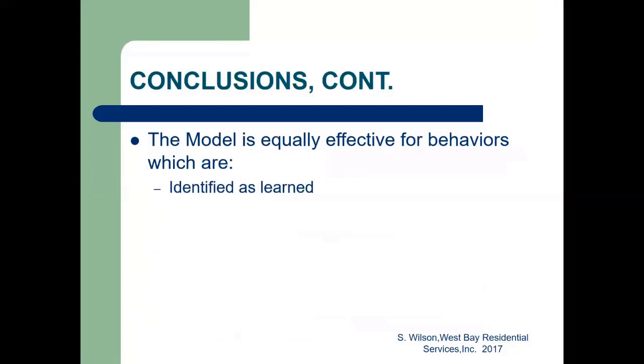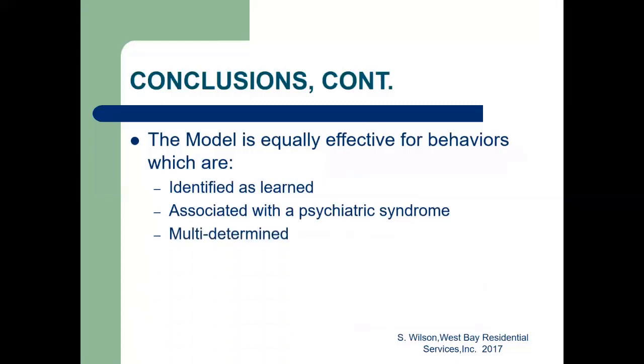So, as I said, the model is equally effective for behaviors which are identified as learned, which are associated with a psychiatric syndrome, which are multi-determined, and in some cases are even of unclear origin, while we continue with our functional assessment and functional analysis to try to come to a more clear determination about where the behavior is coming from. We can at least begin to contain what's going on by framing it in this model.